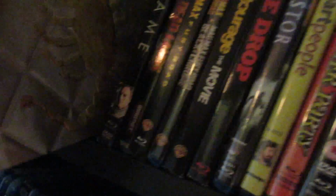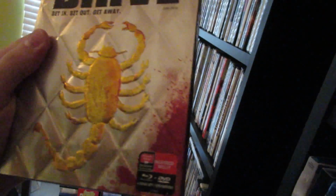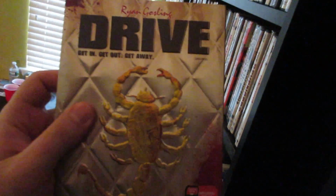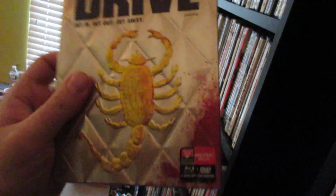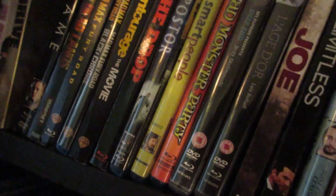Next up is Drive. This is probably my favorite slipcover out there. This is the Future Shop exclusive, where it's his jacket design, and this has become one of my all-time favorite movies as well. Just a phenomenal, mind-blowing film. And great soundtrack too.